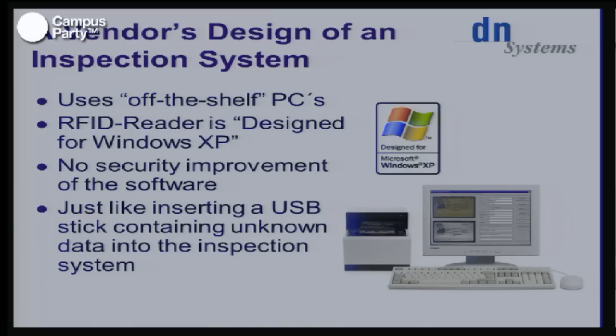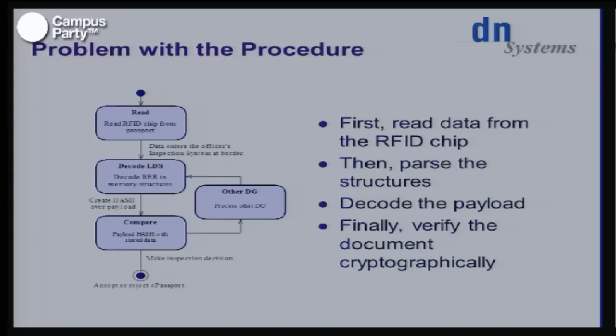So just remember, the next time you enter the European Union, you will ask the officer in line, "Oh, sir, do you mind, before you read my passport, to stick this USB stick into your computer and click twice on it? And then you do the inspection?" I don't think he will do it, but he can do the same thing if you use a malicious tag.